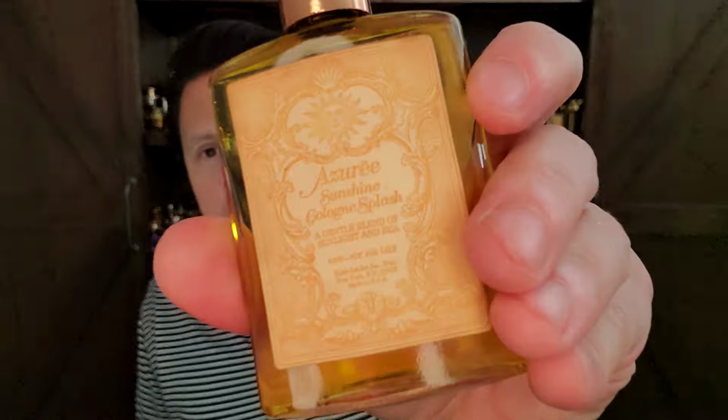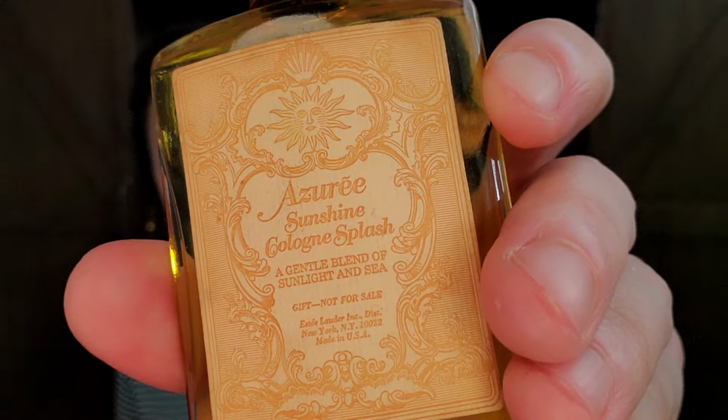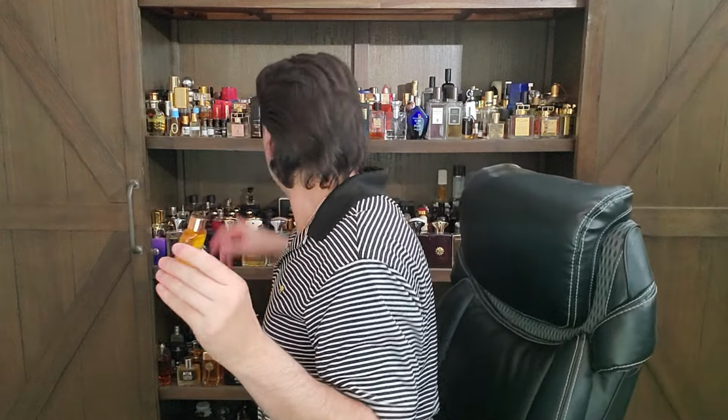Yeah, maybe even a little bit of like Aramis meets Azure. Wait, this is Azure. Sorry, I'm an idiot. I read Azaro. It's actually Azure. So this is Azure Sunshine Cologne Splash. That is fucking badass.